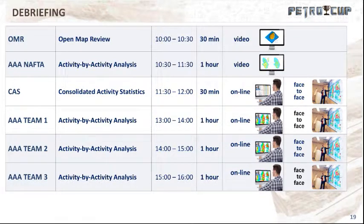And after some time, the PetroCup engine will calculate the production results from the last shot and generate the final tournament standings, consolidated statistics, also called CAS, summarizing the key metrics to understand the teams' FDP strategies, and an activity by activity report on every team, also called the AAA report, which contains the performance metrics on key development activities which the team undertook during the tournament.